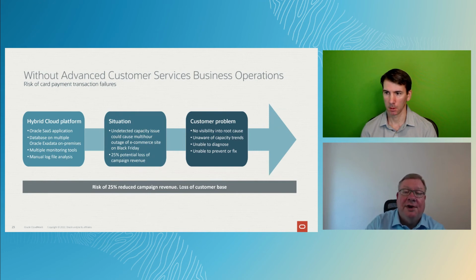And this resulted in degraded service and really abrupt unavailability. So there was no visibility of the impending performance issue, and there wasn't an ability to prevent it either. And again, this could result in millions of dollars of campaign loss and also customer attrition.